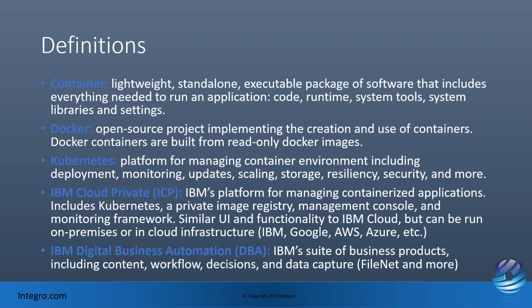And then lastly, IBM's DBA, or Digital Business Automation, is IBM's suite of business products that includes content, workflow, decisions, and data capture. My specialty is FileNet products, so that's where FileNet falls. That includes FileNet, Case Manager, BPM, and all the other products related to that. So that hopefully helps you understand, if you're not familiar with these terms, what we're talking about going forward.